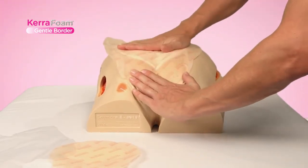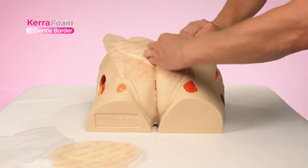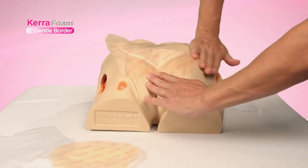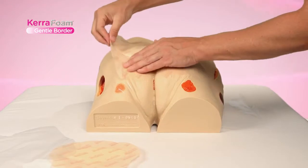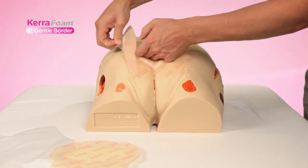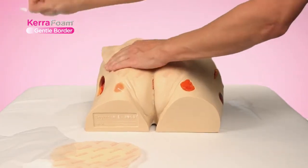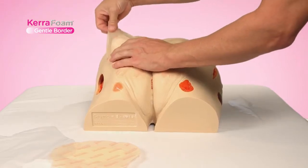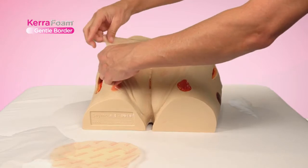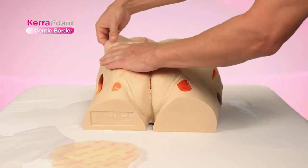After the center is adhered, you remove the side liners. Peel the side liner off and smooth the silicone border from the inside out. Repeat the same steps for the other side, smoothing as you go. The great part about our silicone is, if it doesn't stick exactly like you want it, you can reposition it as you're applying it.